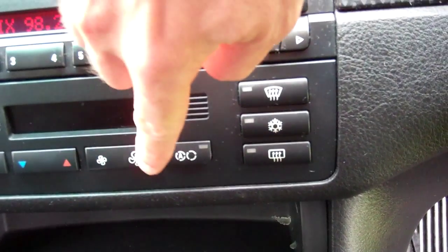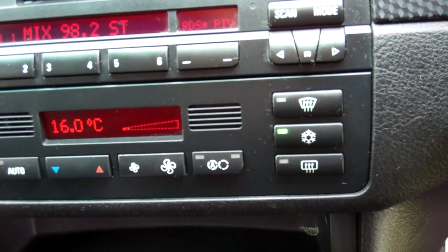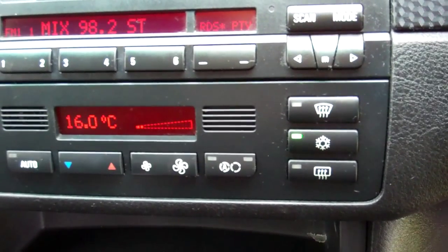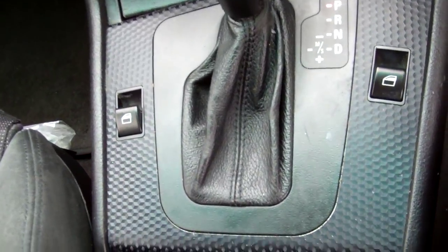And down here we have climate air conditioning. At this stage, climate air conditioning is not working. We will get our workshop to inspect it, hopefully remedy it, but at this stage it is not working, so please be aware of that. It's an automatic model with the Tiptronic feature. Multi airbags for safety, which is always good.